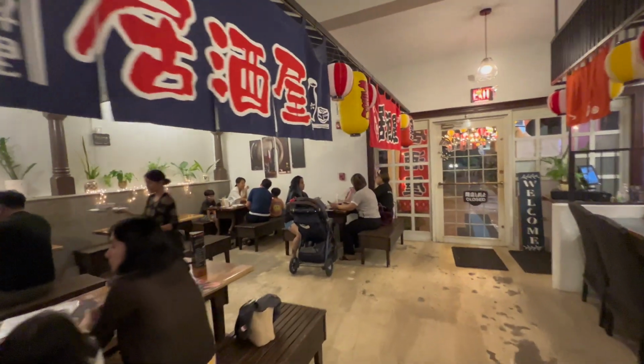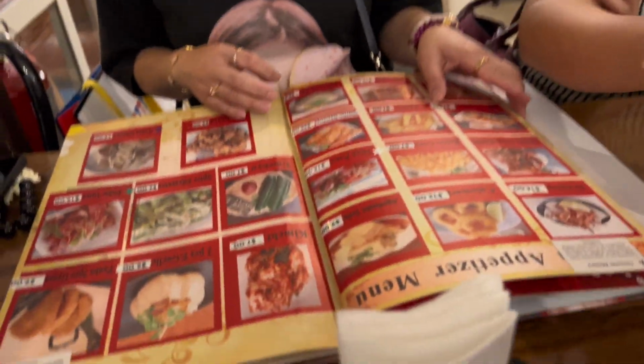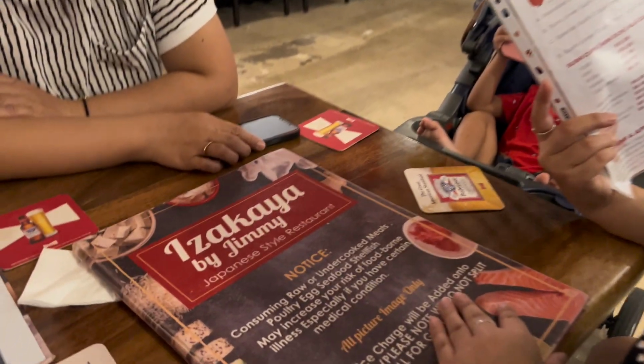So yeah, let's go order. This is our table here. I'll show you how the menu looks in a bit. Alright, Ella's checking out the menu. She looks hyped. She's seeing good stuff on the menu. I'll show you guys the menu in a bit. Just more of the interior for you guys. Yeah, here's how the menu looks.